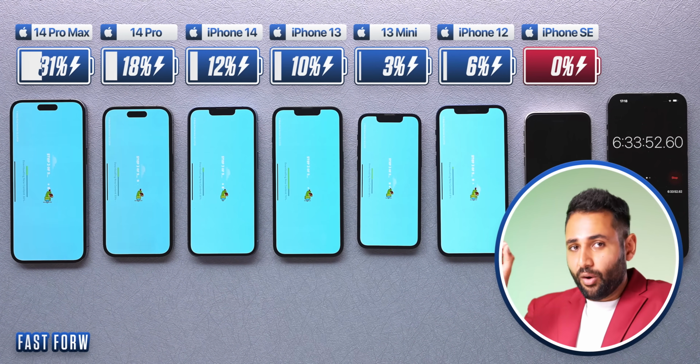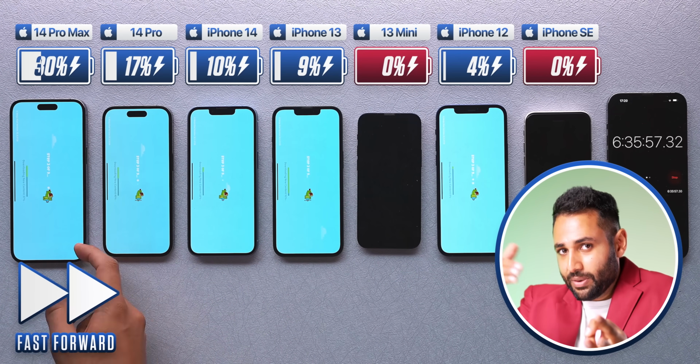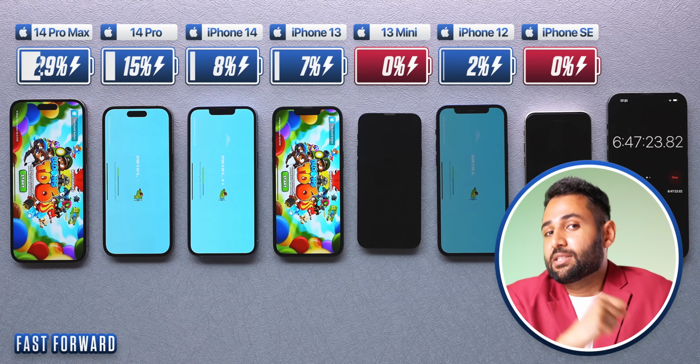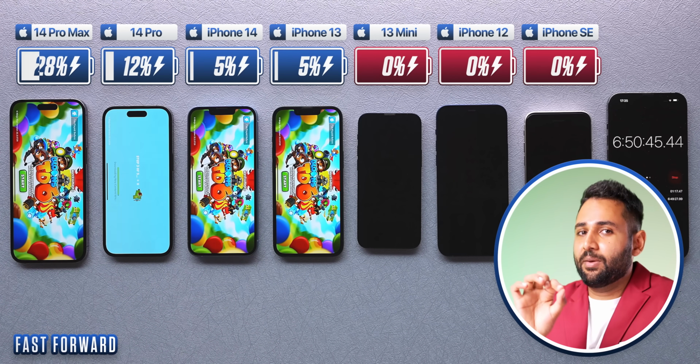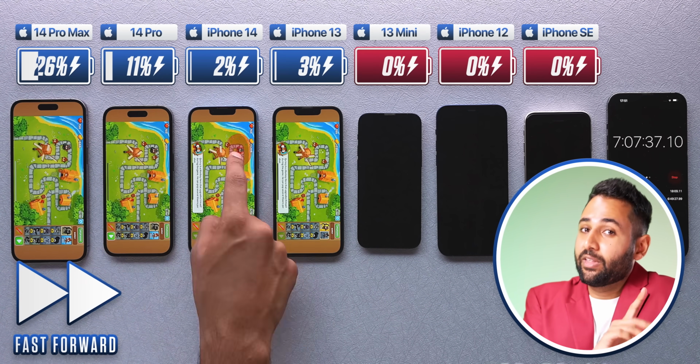Bear in mind, by the way, that on this test, every phone has had Wi-Fi on, Bluetooth on, brightness matched to each other, but on the high side, they're all on light mode, and the speakers are set to 50% volume. So if anything, this is probably slightly more intense than a normal day, and if you're conscious about your battery, you could make each one of these phones last longer than it is doing right now.